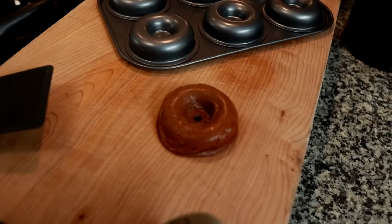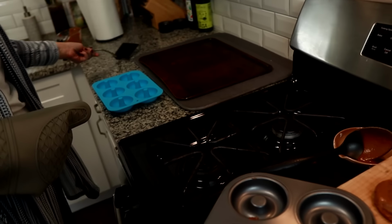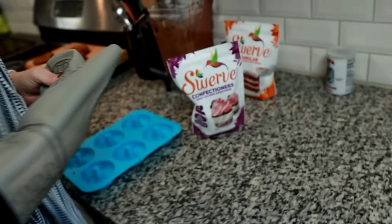One. We've already done the batch. Okay. I squished one. Darn it. It's hot. I have another donut pan that we can use to fill the rest of them if we want. Okay, we did not want to use a silicone one. I don't know why. Or did I know?